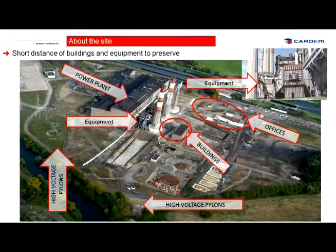Our job consisted in demolishing the 3 chimneys, preserving the rest of the equipment, which is only a few meters away from the chimneys. On the other hand, the high voltage electricity pylons are still in use and are very sensitive to vibrations and dust. Over here.